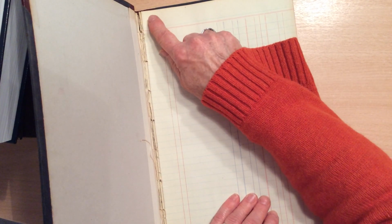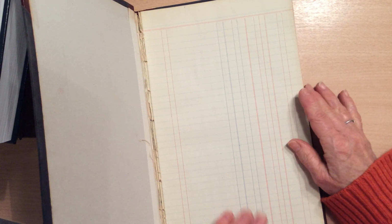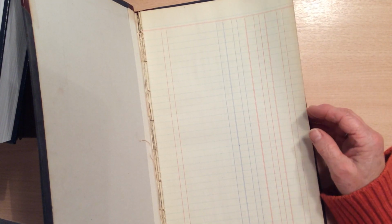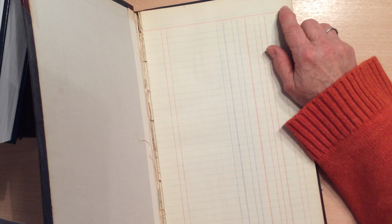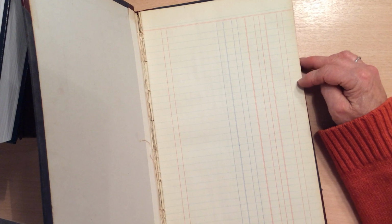I don't know if you can pick it up, but there's a very, very faint yellowing round the edge of each page. I think it's called lignin, the yellow aging of books. But anyway, it's gorgeous, and the feel of this paper is lovely, very nice.